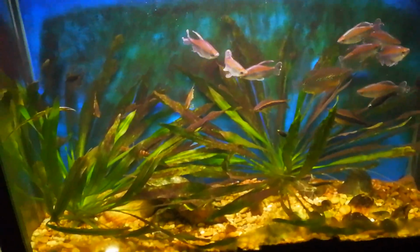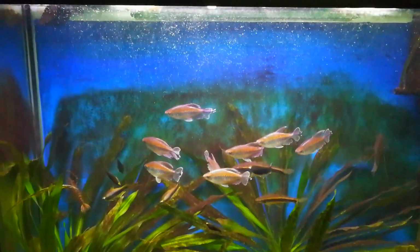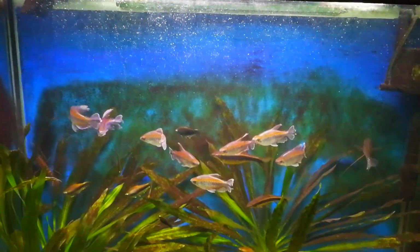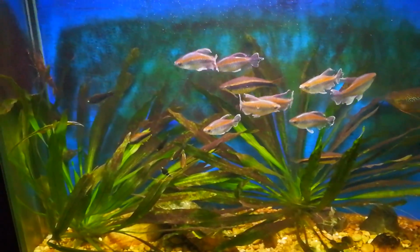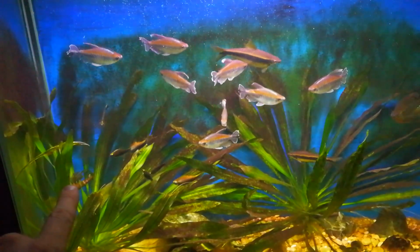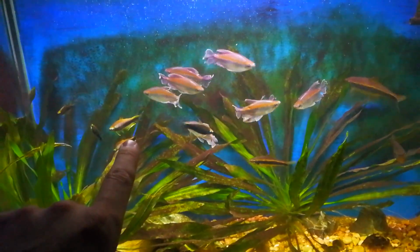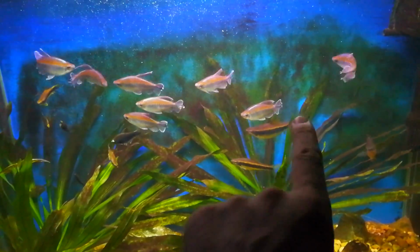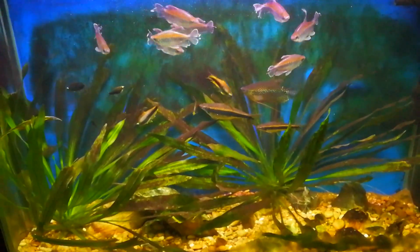Alright, let's move over here to the 45 gallon. I need to clean the glass in this tank. As you can see, there's like some crud on it. But all the fish in here are doing well. There's my big old grass shrimp prawn. Got a black emperor tetras, a normal emperor tetras, 2 Siamese algae eaters, Procro Rami, and the Congo tetras.